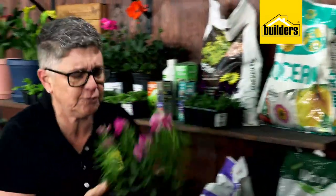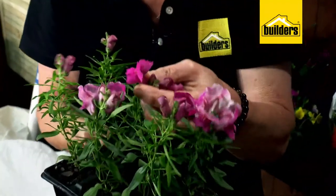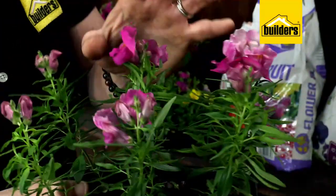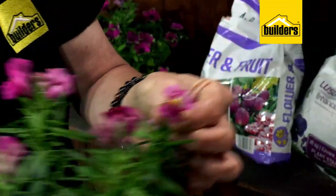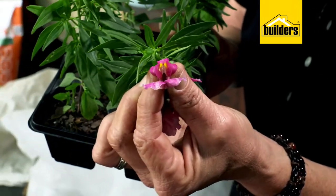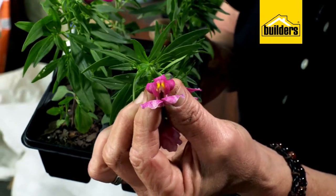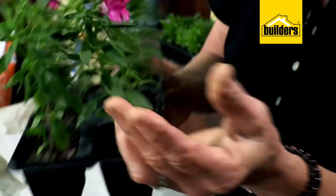Ach, nie, kom, die kleine leeuwbekkies. They're so cute. I just want to squash them. The little leeuwbekkies are so cute. Look, look, look, little snapdragons. Now, most of the snapdragons that you're going to have and that are available at your local builders are... Ach, there he is. Come, wait, wait, wait, come. Good morning. Hello. They are the dwarf varieties, so they don't get more than 30 centimeters maximum.